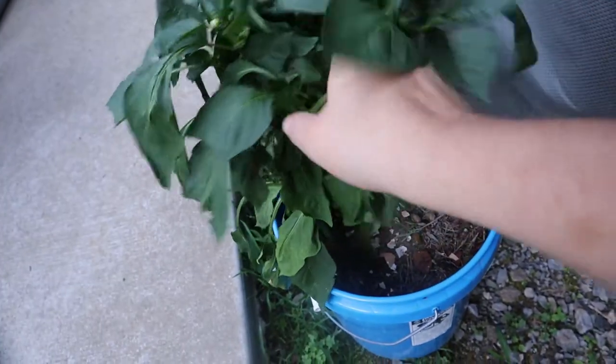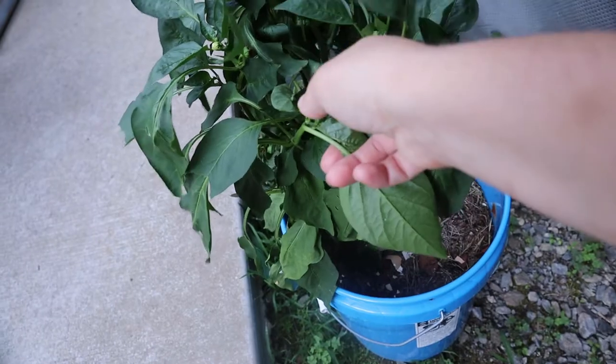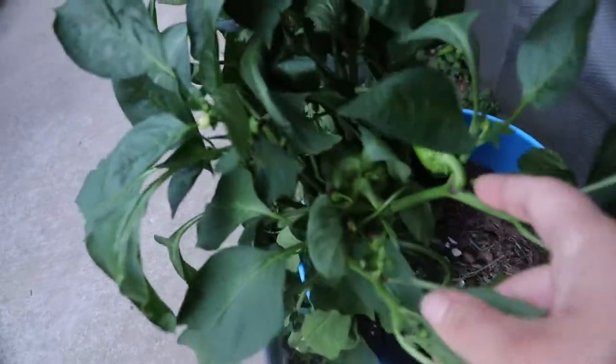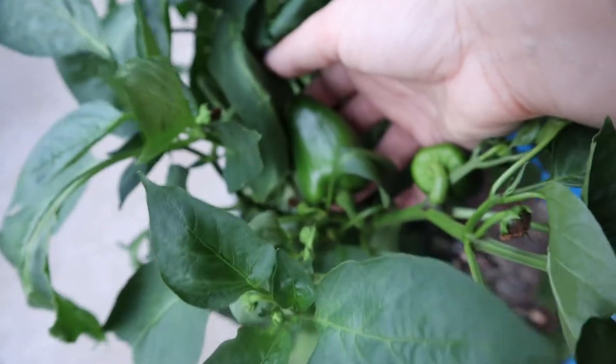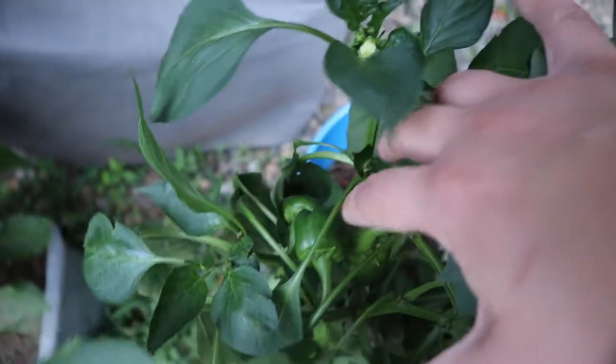Now this is the green bell pepper here, and it has multiple little ones growing all over it. Oh, none are quite big enough to pick yet. That one's getting pretty close, but I'm just watching them grow and enjoying, looking forward to being able to cut some up and cook them up for dinner.